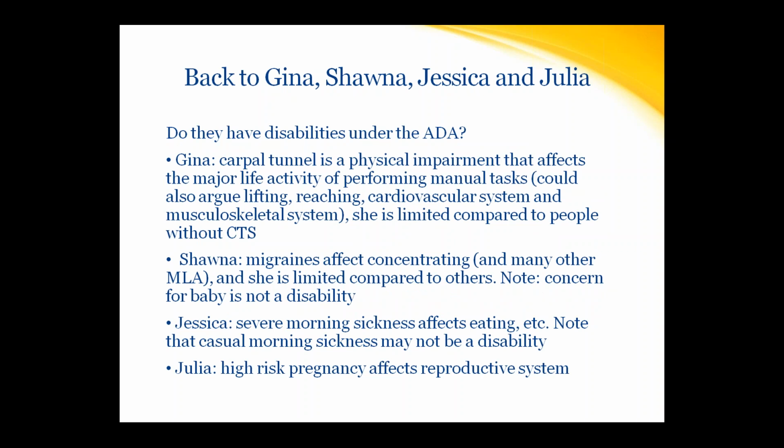And so with Gina, we know that carpal tunnel is a physical impairment. We know it affects the major life activity of performing manual tasks. And then there are other things that she could argue. If she didn't feel like arguing that, she could say that it affects her in lifting and reaching. She could say it affects her cardiovascular system or her musculoskeletal system. And she would also argue that she's limited compared to most people who don't have carpal tunnel syndrome. She can't use her hands as well. Perhaps she experiences more pain. And so yes, chances are under the amendment she would be found to have a disability.